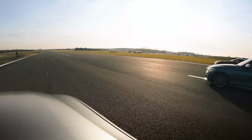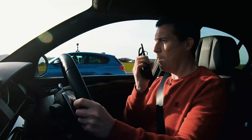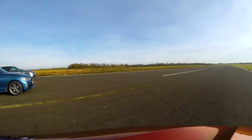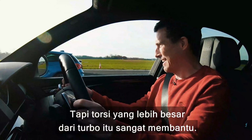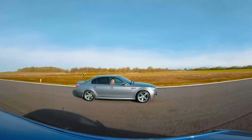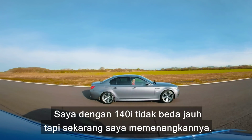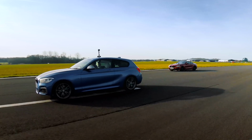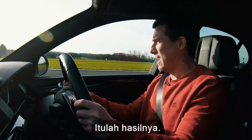I'm going to call it in. 3, 2, 1, go! Oh, this picks up beautifully. Naturally aspirated engine. But the added torque of the turbos shows. And it's very close between me and the 140i, but now I'm taking him. And that's the end of that.